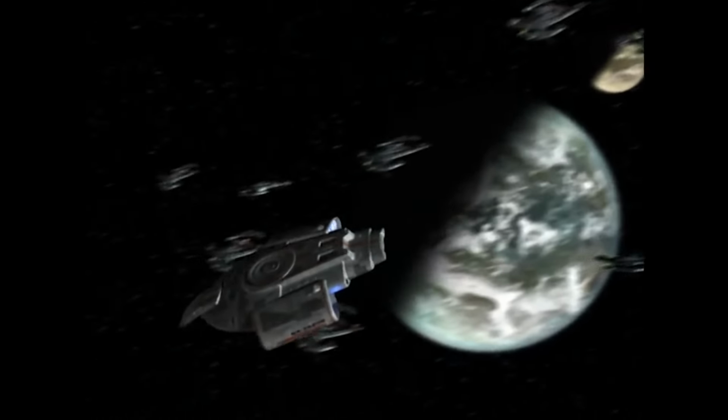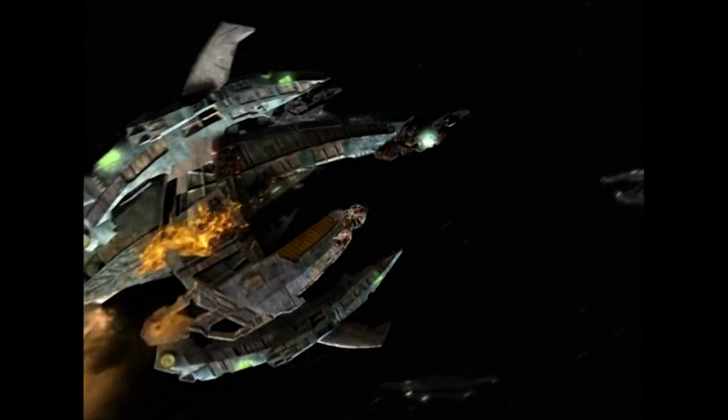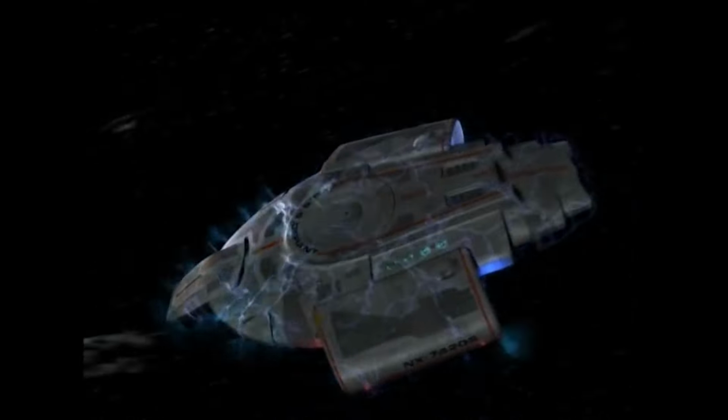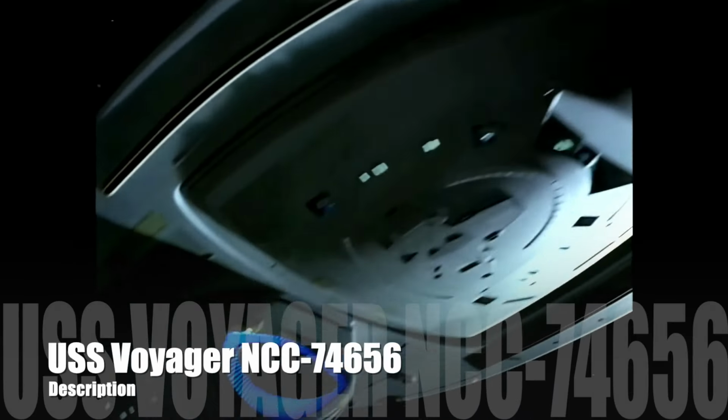The Defiant's design marked a shift towards more specialized starships in the Star Trek universe. Its focus on combat capabilities influenced the design of other Starfleet vessels during the times of conflict, such as the Dominion War. Number 5. The Voyager era.